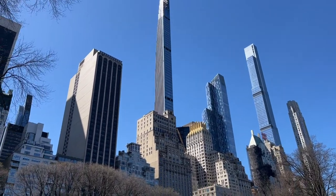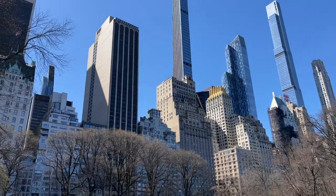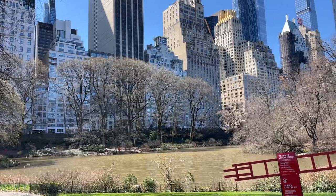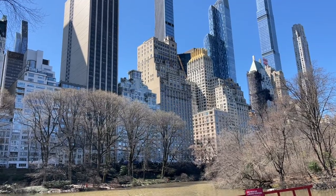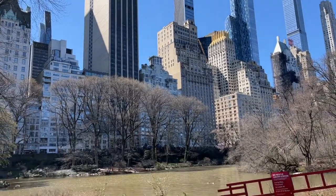Oh, this building right here? This is the Park Lane Hotel. That's a really good hotel if you're looking for a more affordable option directly on Central Park South. So you have the Park Lane Hotel here. You have the Ritz-Carlton right here. Ritz-Carlton, you're gonna pay over $1,000. But you can get something at Park Lane for under $400.